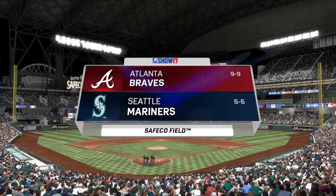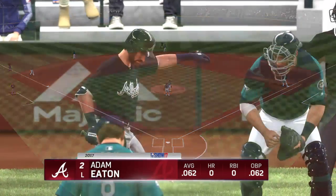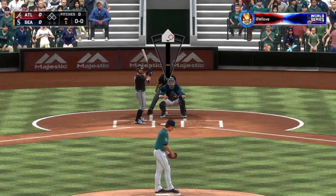Coming to you from Seattle tonight, where the roof at Safeco Field has been closed for comfort. It's the home opener of this new season between the Atlanta Braves and the Seattle Mariners. Two of the best bats in the business go at it next on the show. In now is Adam Eaton. He'll get us started in this one under the lights.